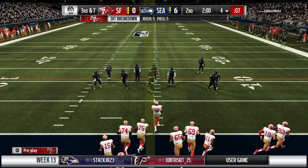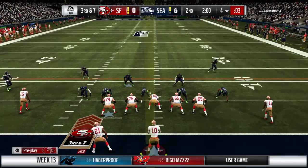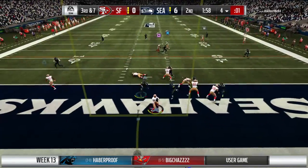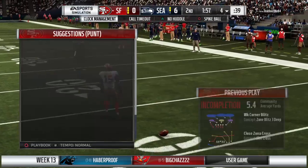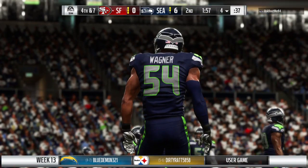The Niners on third down, just 1 for 3 thus far. This is 3rd and 7. Snap comes at 1. Garoppolo. And that is incomplete. The linebacker Bobby Wagner able to get back in coverage and knock it free.